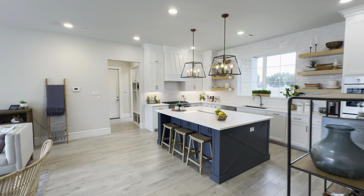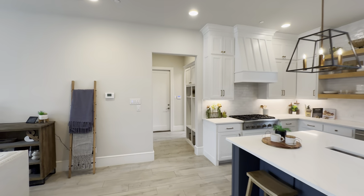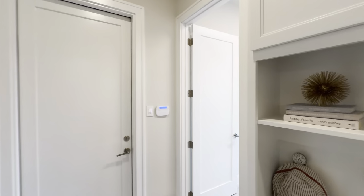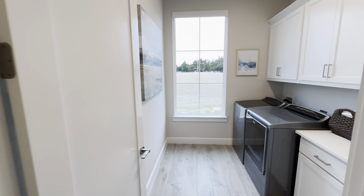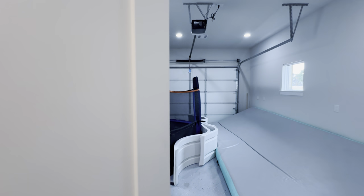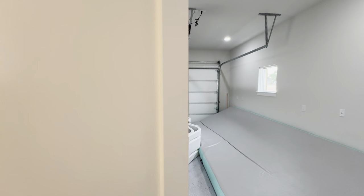Let me know what you guys think about this gorgeous property. Alrighty, my friends, because I am just in shock with how great they did. Washer and dryer, and they have their own little garage, which is so cool, guys. Look at that. Their own little single car tandem garage.